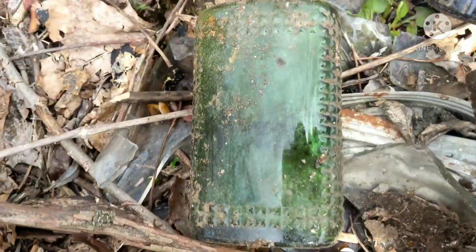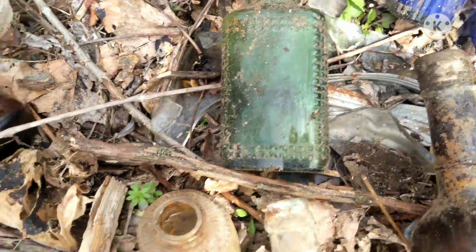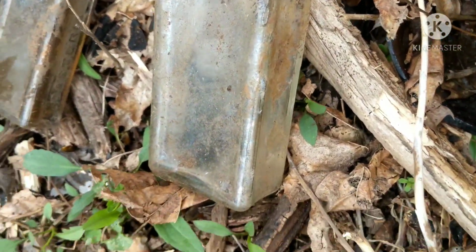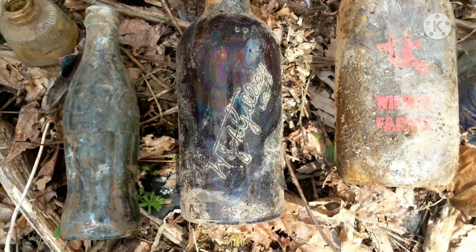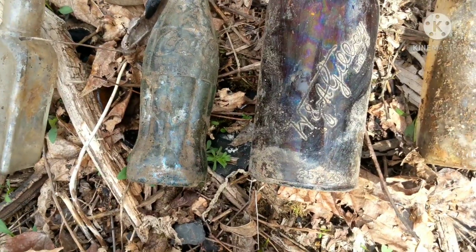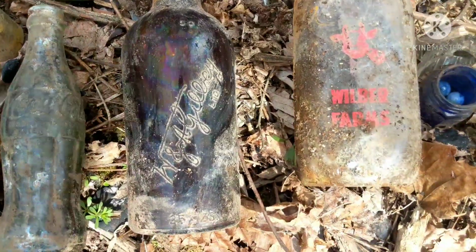I got this green one here. Diamonds all over it. I think that's a poison, probably from the 40s or something. Yep. And then I got a Fletcher's Castoria Wild Root. It's embossed on the side. Pat D Coke from the 40s. I think it's a liquor bottle, but it says W and A Gilly, I think it is, limited. Let's look at the cap on it. Probably from the 30s, 40s, I don't know.